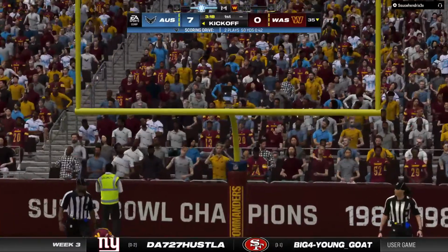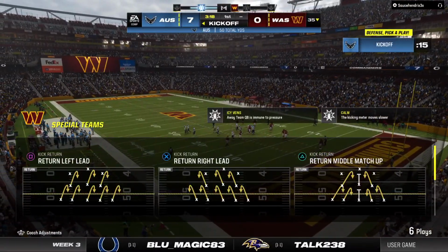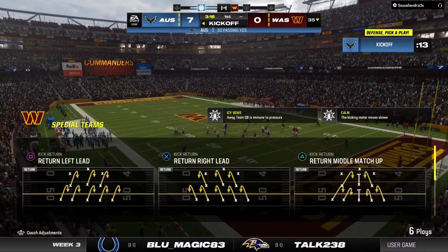But he also told them how it was going to happen. They're going to run this. We're going to stop it. Then we're going to take the ball. They won't be able to keep up with us. And they got it done.